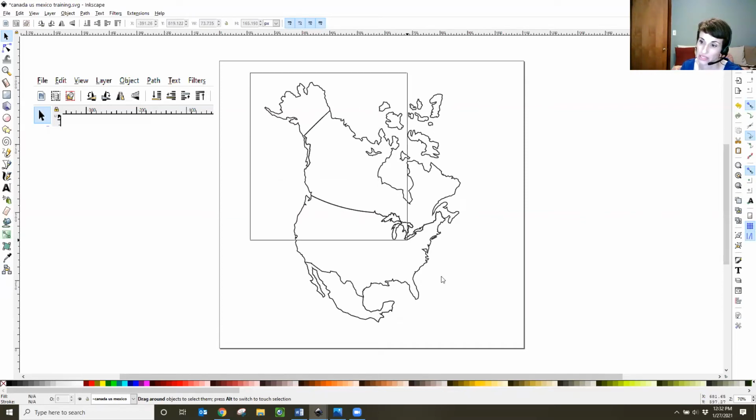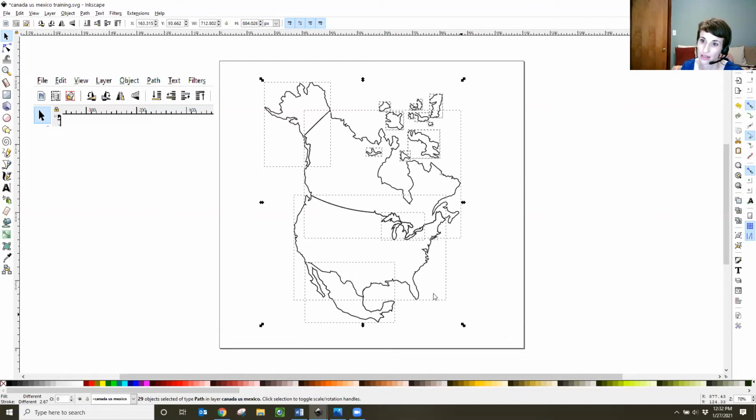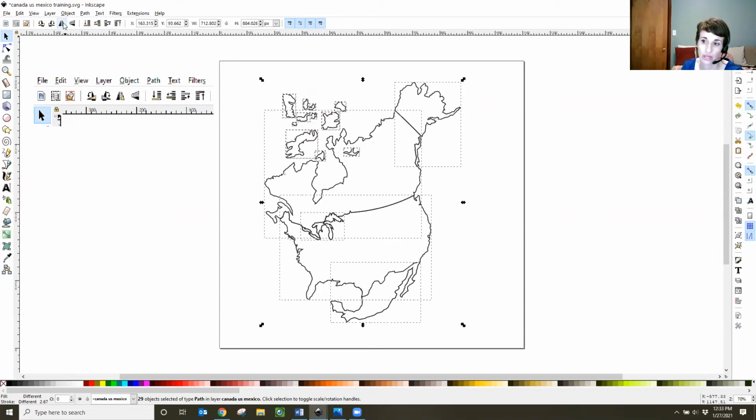So I'm simply going to select all of it. And then I'm going to be using this button right here. That button flips the object horizontally. So in one click, I have it flipped.